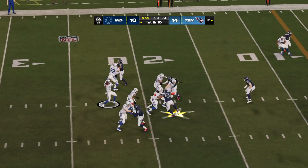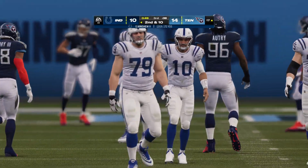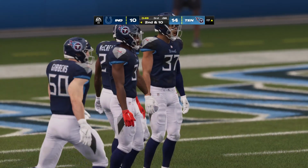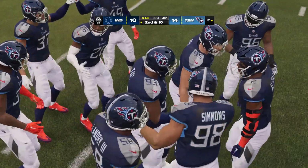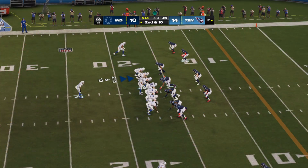Back to throw again. That went behind his man, incomplete. Oh, they'll certainly be on the tablets going over that one for sure. Clearly they were expecting something else out of the defense and couldn't adjust to make that completion happen. Here's second and 10.